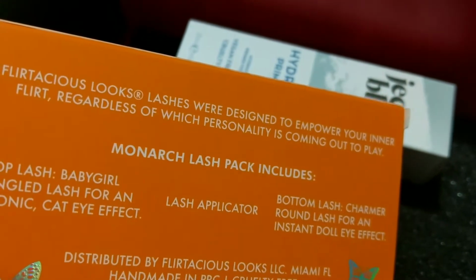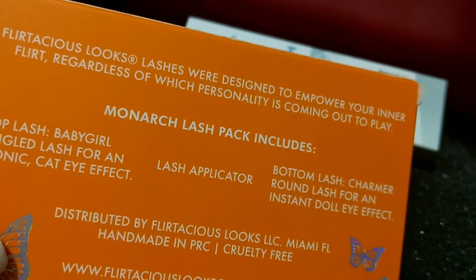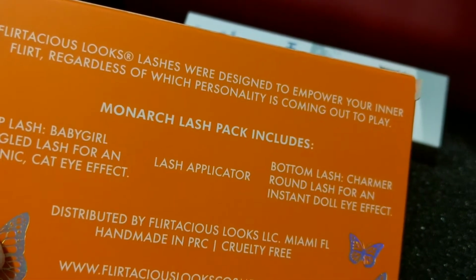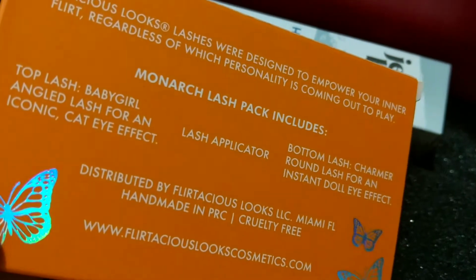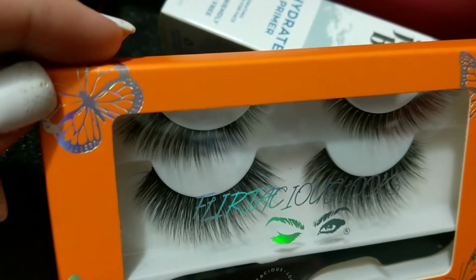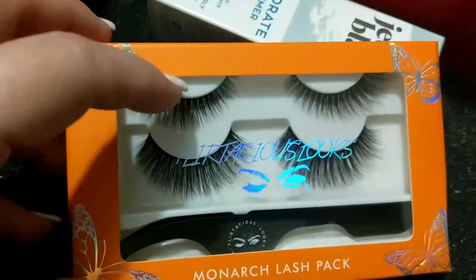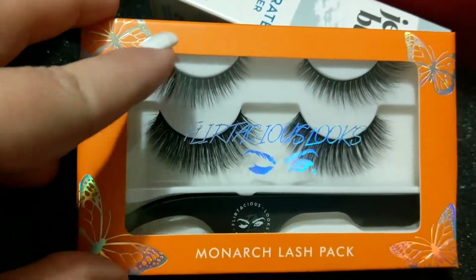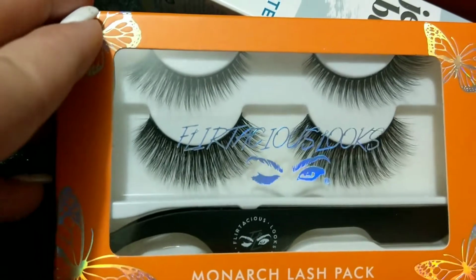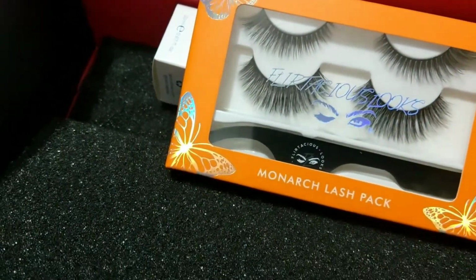So this says flirtatious looks. Lashes were designed to empower your inner flirt, regardless of which personality is coming out to play. In PRC, cruelty free. Okay, that's cool. So, this baby girl is an angled lash, perfect for achieving the iconic cat eye effect. Oh, that's really cool. I love a cat eye. So you see it's two different pairs. This one is the cat eye because it's more full in the end. So you got two different styles to play with. So yeah, that's going to a giveaway.